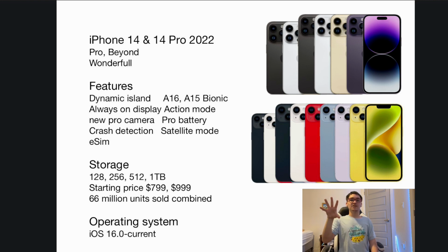So the iPhone 14 series were in general similar, except for some differences. The standard 14's got the A15 Bionic, satellite and crash detection, along with action mode and eSIM. The Pro models had a few more ones, which is the A16 chip, dynamic island, and always on display. Everything else was pretty much the same, just for the key differences.